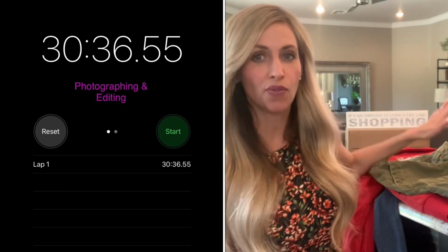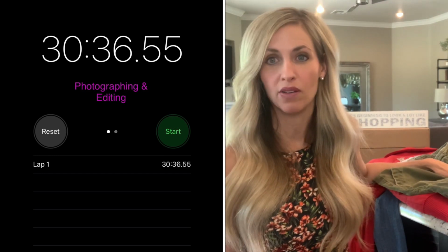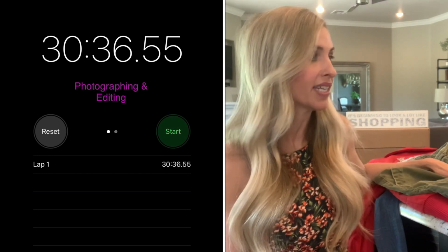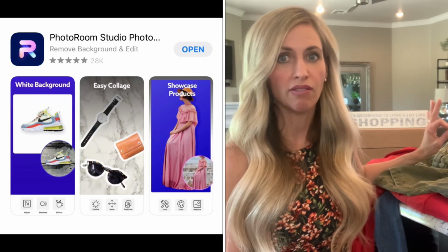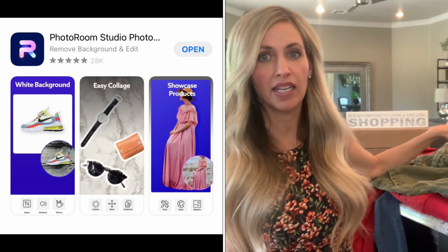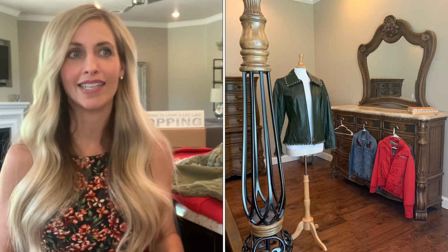Then the next, I photographed the items, and I just photographed them right here on my kitchen counter. I have a lot of large windows that give me a lot of natural light, and then I'm able to remove the background with Photo Room, which I love, the app Photo Room. I just do any hard goods or shoes right here on this counter. Any of the clothing, if it's something that I lay on the floor, often I'll take it in my laundry room because I have really big fluorescent lights in there. Or if it's something that goes on a mannequin, I take it in my bedroom.